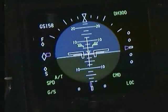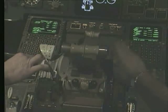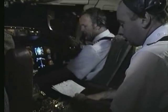ILS more than any other approach aid because it allows high precision approaches. So when things didn't feel quite right during the approach, they naturally accepted the most precise information they had, which was the ILS, especially in the absence of any warning flags. That mindset was difficult to break. The combination of a high workload managing the aircraft energy and the trust in the ILS system that they had all been conditioned to have made it difficult for them to perceive the glide path error.